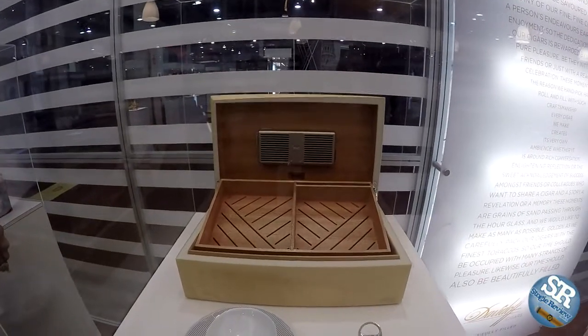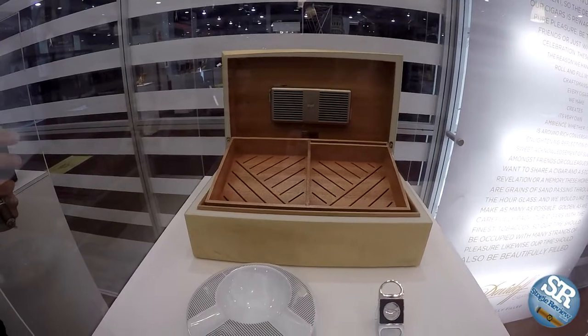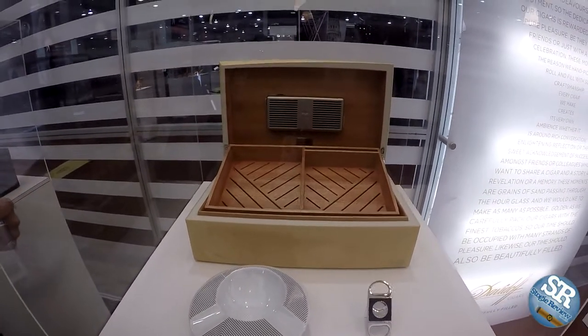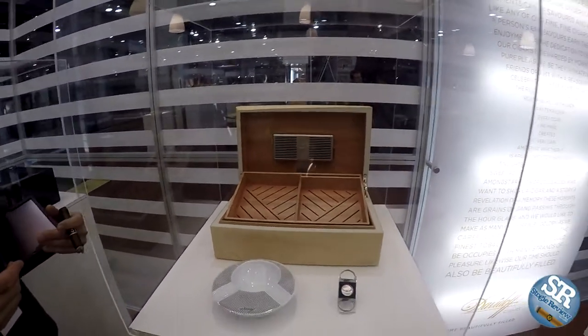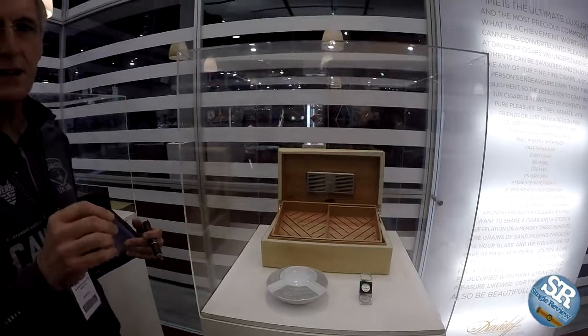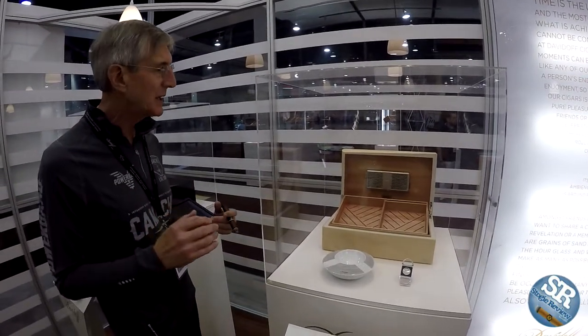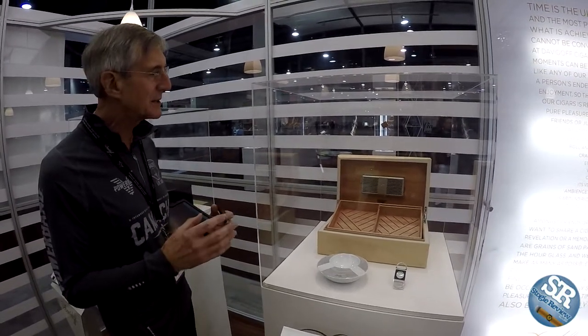We've started to change the color there and key it into the overall color design of this box. Of course, the Davidoff humidor is without parallel in the industry. It is a true regulating system that will maintain the humidity at 70 to 72%, up or down, depending on the conditions, and only having to be filled with distilled water once every 60 days. So it's a great system.